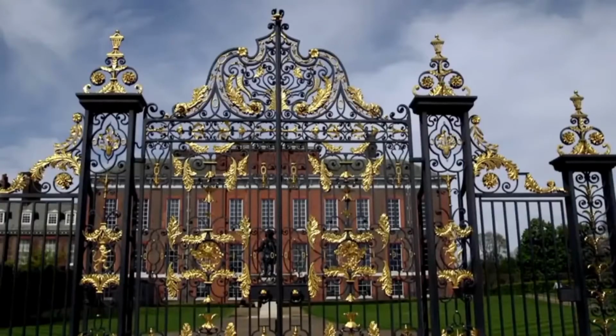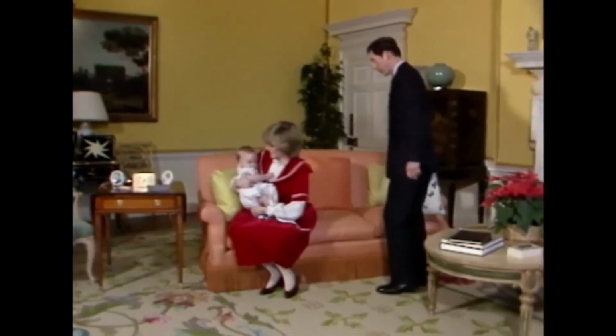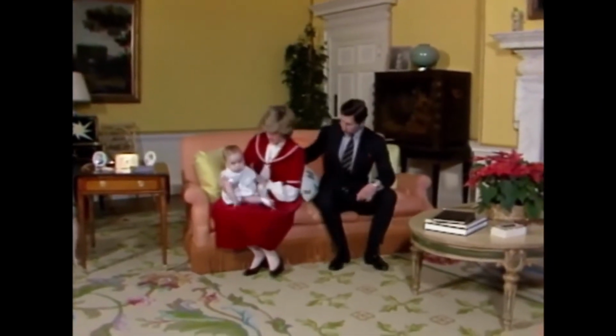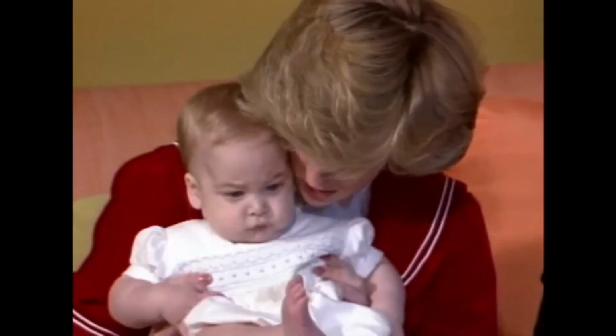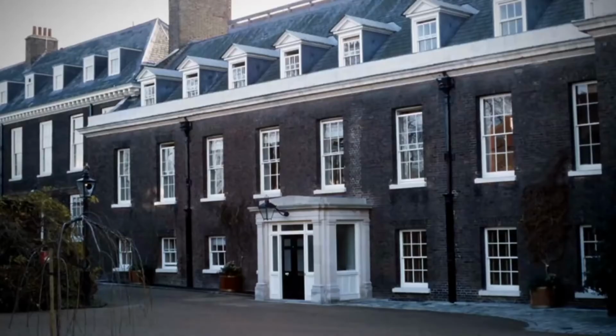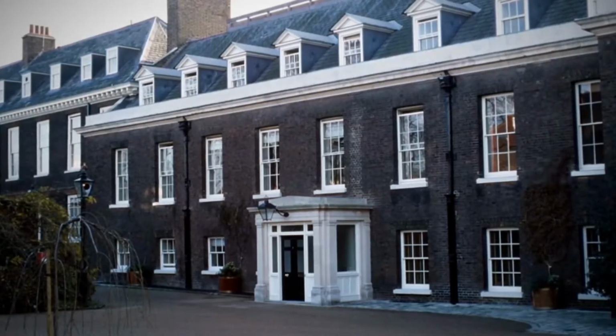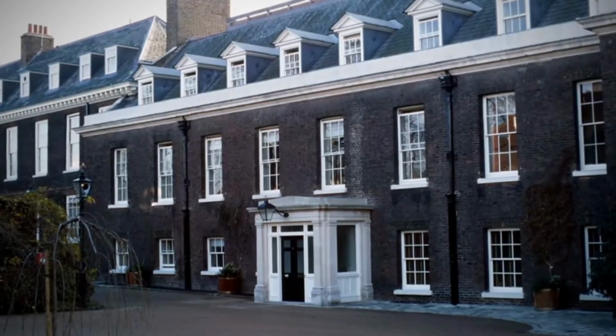Later generations have made good use of George's additions to Kensington Palace. In 1981, Charles and Diana moved into the same building that had been home to the Maypole. After Diana's death, the apartments were converted into office space and staff quarters and haven't had a royal resident since.